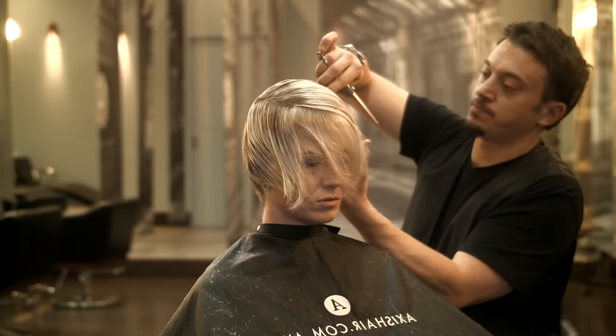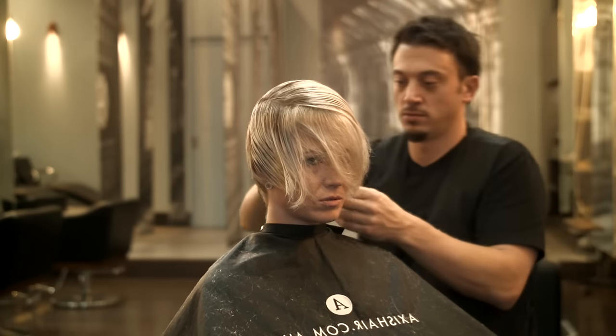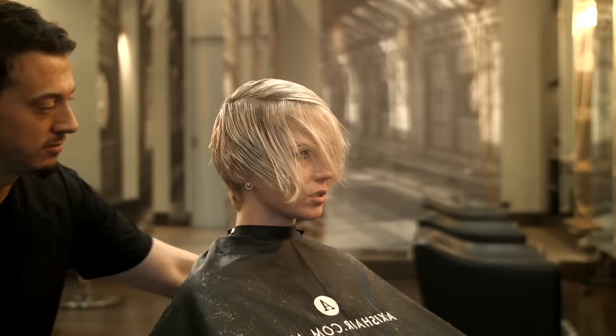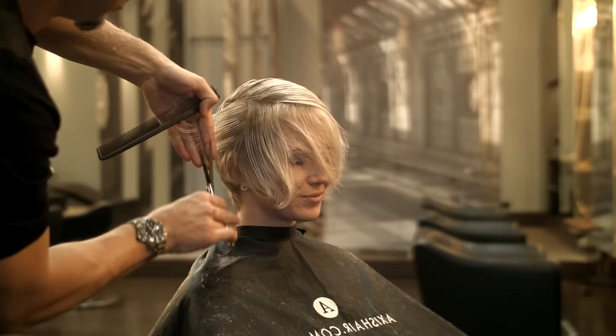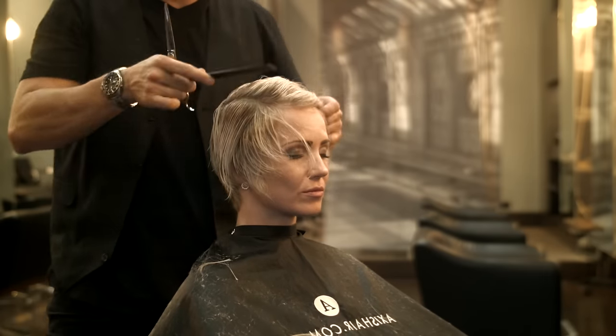Just making a little adjustment on this side. Just felt it wasn't quite perfect. Now it is almost done in this side panel. Then we'll address the top.